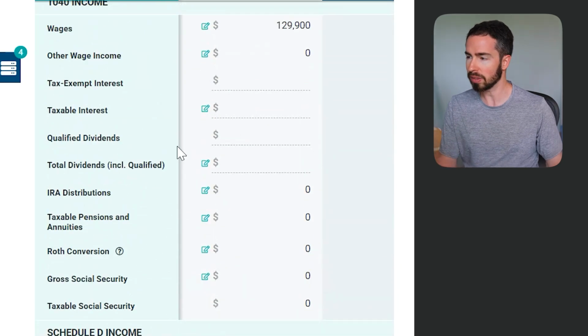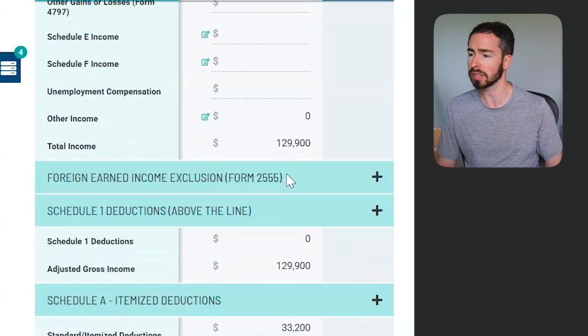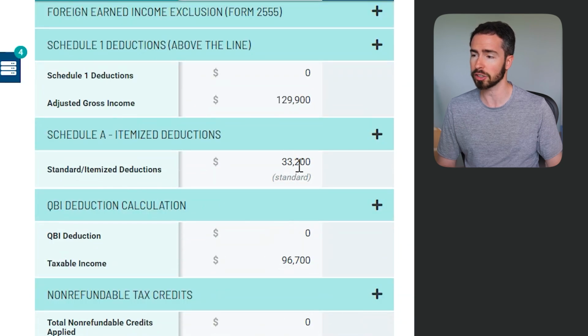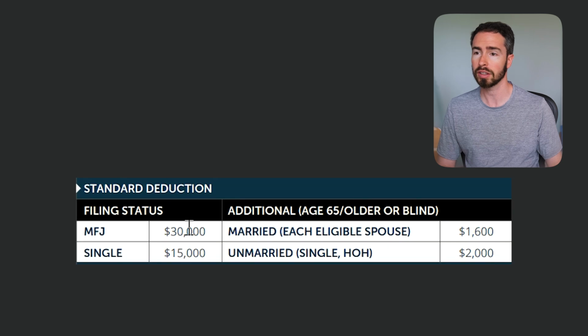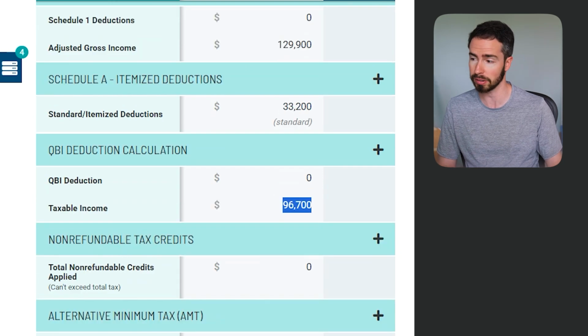So in this scenario, we're going to assume that there's no other dividends, taxable interest, anything else, just to give you an idea purely of what this would look like in terms of income. And with this, you can see the standard deduction, so I'm going to assume that they are over 65. So there's a standard deduction of $30,000 for married filing jointly. And because they're both over 65, they're each going to get $1,600. And that's how we arrive at that $33,200. So that's going to be subtracted out from their adjusted gross income to arrive at taxable income of $96,700.